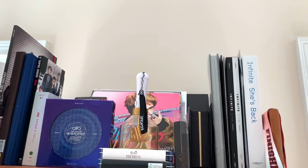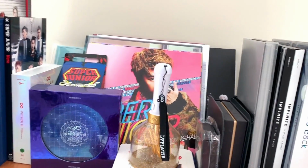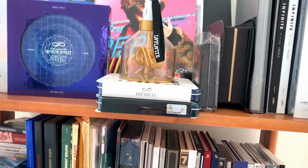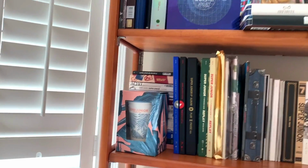So I really like this. There's really no room to expand, so I am trying to avoid putting more things on this shelf. You can see I also have Monsta X large CDs back there. I think the shelf is really pretty to look at, and it's definitely one of my favorite shelves. This is my Super Junior shelf.